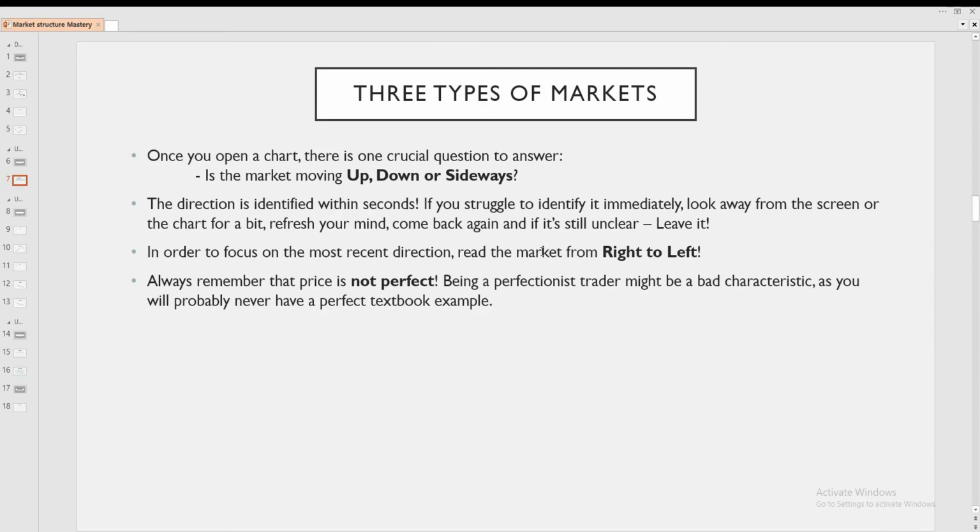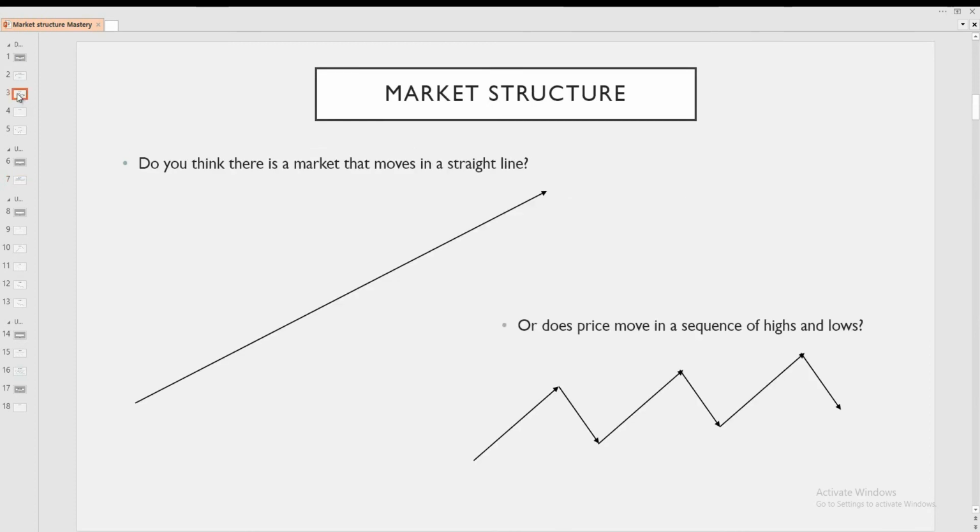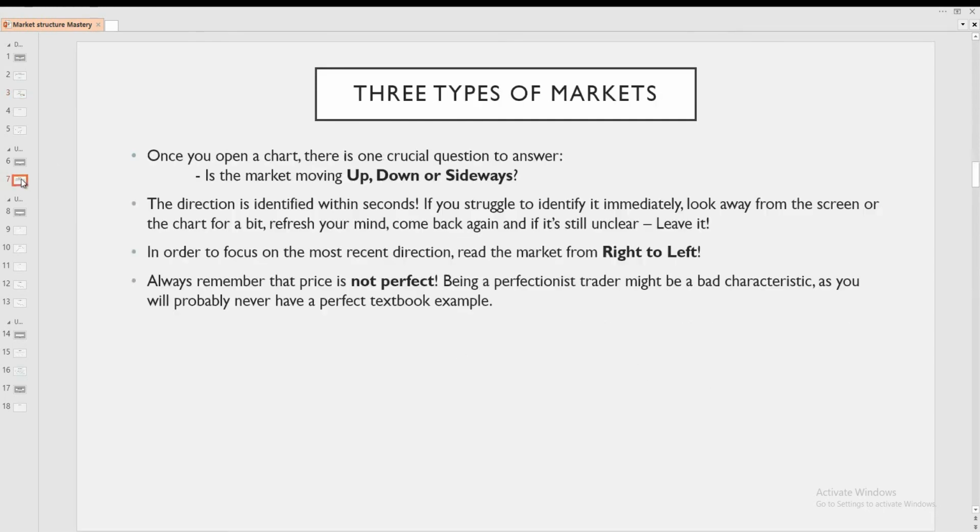All right. And as well, always remember that price is not perfect. Being a perfectionist trader could be a bad characteristic because the market is never perfect. You will never have textbook examples, the ones that you learn from books, and maybe me providing you with something like that as well. The market will never do it in a linear fashion. There will be candles, up and down moves, choppiness around this area. The market is not perfect. And if you keep looking for a textbook example, you're never going to get a nice trade. All right, so always keep an open mind.